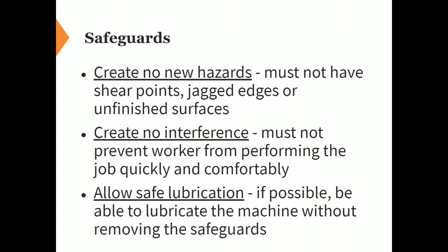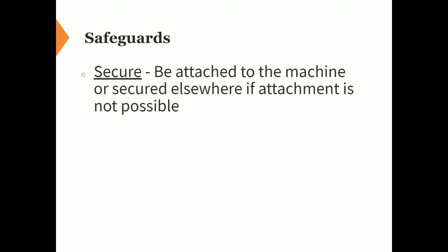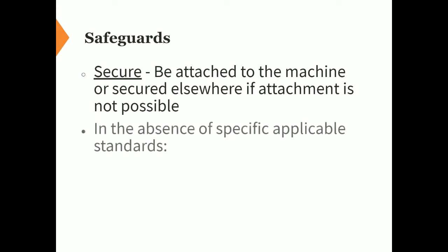That's where, when we get into lockout tagout, we're going to find out that if you have to bypass a safeguard in order to lubricate the machine, you have to shut it down and go through lockout tagout. But oftentimes, especially newer machines are designed so that they can be lubricated or have the routine type maintenance done while they're still running without bypassing safeguards. Those safeguards also need to be secured and attached to the machine or secured somewhere, so essentially they can't be easily knocked off or taken out of service.